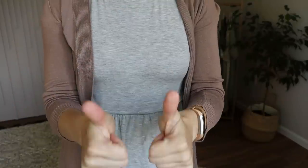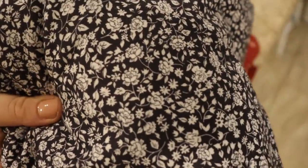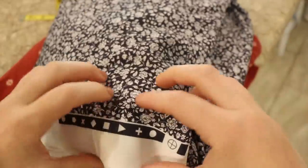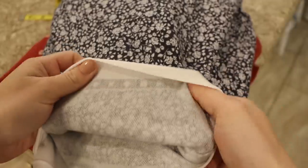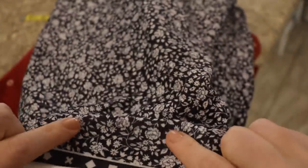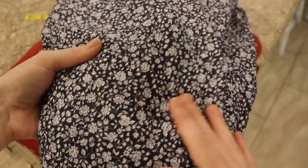Anyway, let's get sewing. So here are the two fabrics that I got. I really love them. This one is an almost black navy background with some white, just dancing florals on there. And it's a really nice sturdy knit. I feel like it might be a little warm because it's almost like a sweatery type of knit on this side, but it feels on this side like it will not pill at all. Feels really good, so I'm excited about that one.